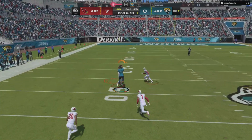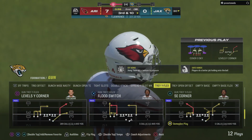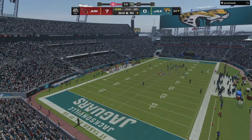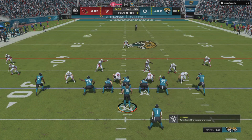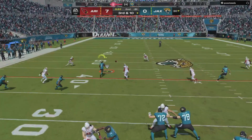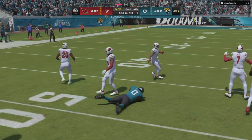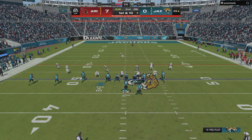2nd and 10. Here's Lawrence again. And that is incomplete. That was not a real confident throw right there, and he's just 2 of 7 to start the game. Now he's going to have to find a groove with a big 3rd down coming up. Let's see if his confidence can increase. On 3rd down, Lawrence able to find the open man. That's complete. And he'll be taken down, but not before they work it across midfield.